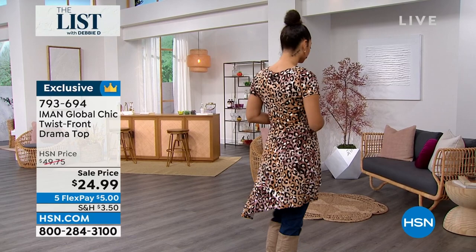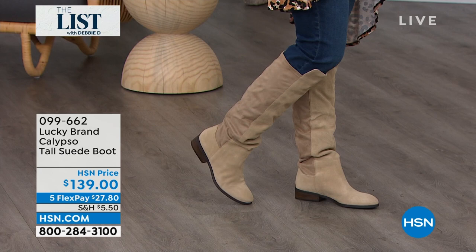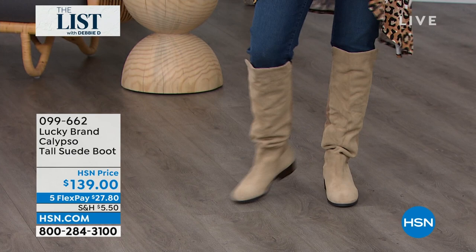So ladies, I have a question for you. What's your favorite kind of boot? Do you like a riding boot? Do you like a little booty that's a little more sassy? Are you a Western girl? Because I'm from Texas, y'all. So you might want your cowboy boot. Let me know your favorite go-to fall boot.